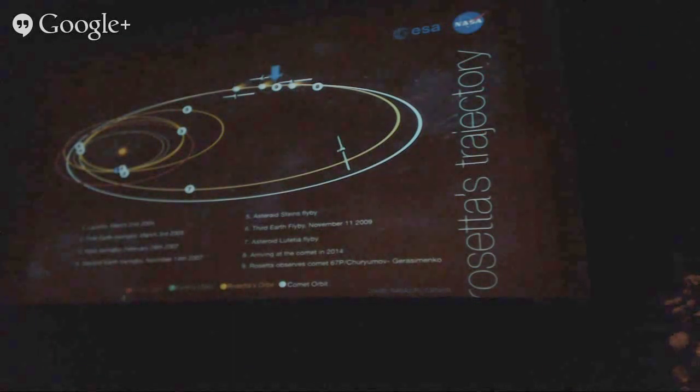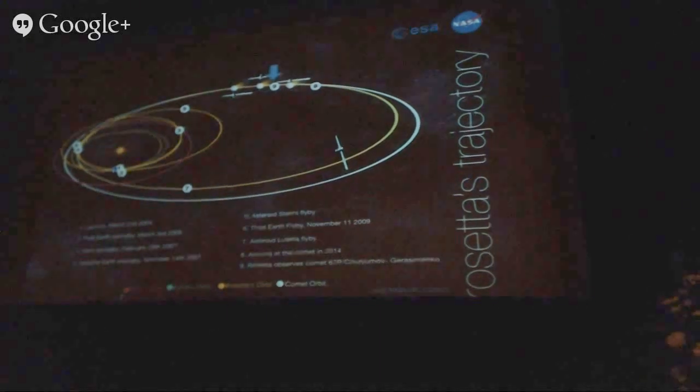But along the way, the rocket that we were going to launch Rosetta on blew up. This was about 90 days before our launch, and we said, oh. And the French space agency says, do not worry, we will launch you. We have no problems. But the very next launch also had a problem, and then a test launch had to be destroyed. And so we said, you guys fix the rocket, and we will wait.